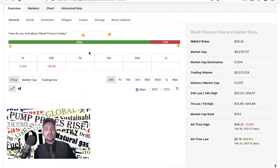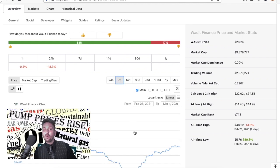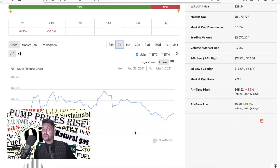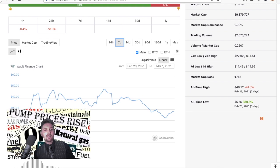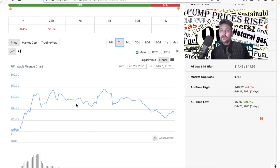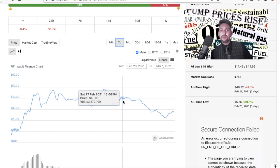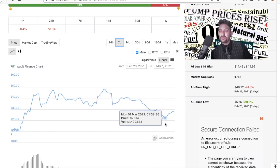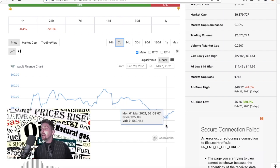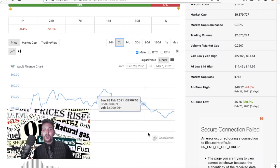If we go to the 7-day, because it has only been out for about 4 days, we'll just have a look at what happened with the pre-sale and where it's gone since then. So it came out about $6, height of under $50. You can see not so much dumping from people who are making profit. And then the Bitcoin dump began, and it's dropped down to a low of $22. I bought a little bag around about then. I'm going to buy some more now, and it's begun to start rising out of that.